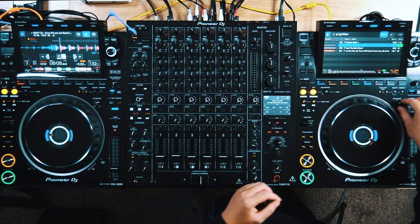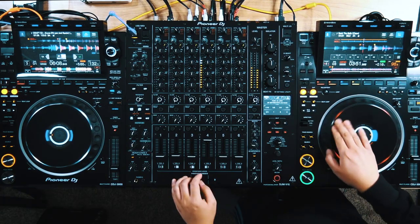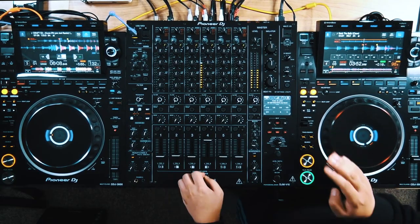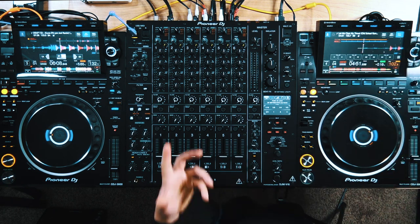Another thing I like to do is turn the jog adjust up. And now I haven't been able to do this on the previous CDJs, but I can do a little bit of drum scratching. That's something that I wasn't able to do on previous players, at least not that well controlled. Well, I've done Rock the Bells, done Peter Piper. What about my Let Me Clear My Throat routine?